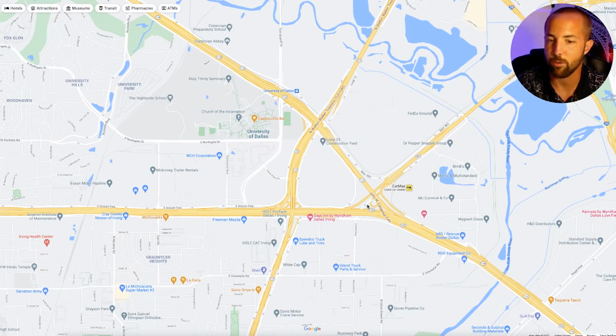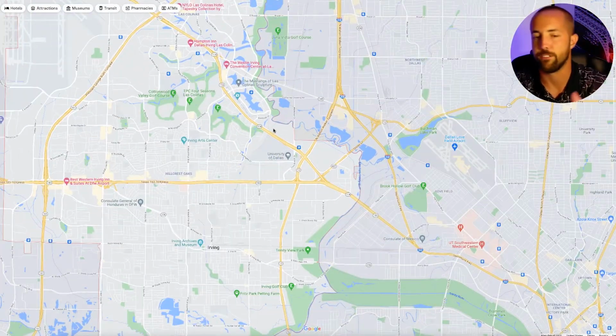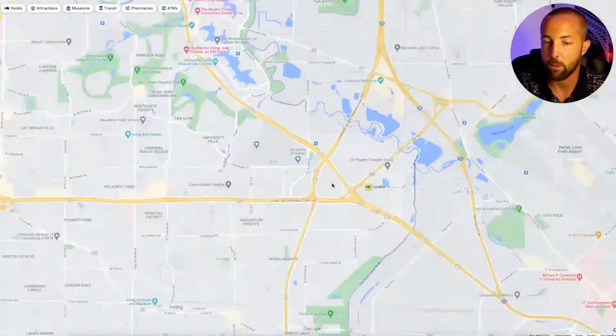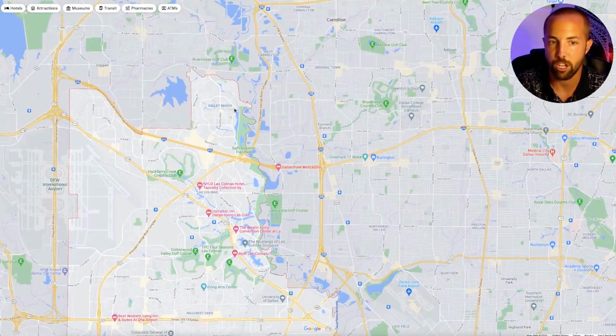But it was right in here, right where 183 and 114 split, and then Loop 12, right in this little triangle right here is where the stadium used to be. I talk about this in the vlog quite a bit, because the Cowboys literally played here, and then they practiced up in Valley Ranch up here.